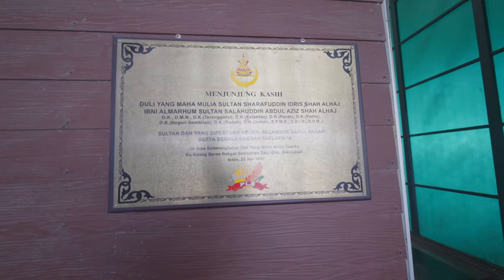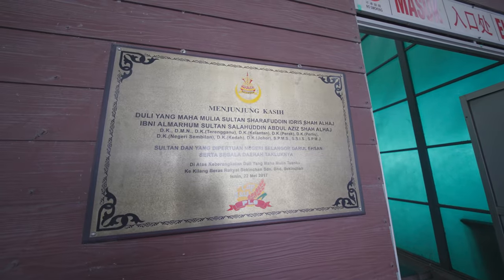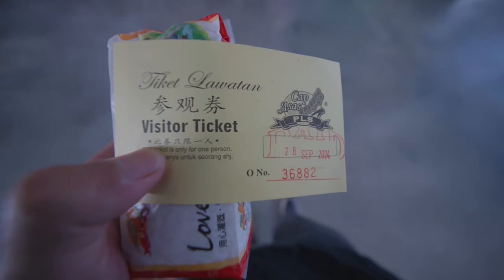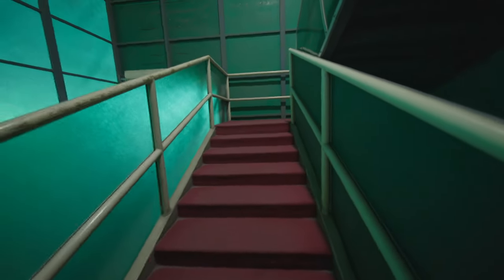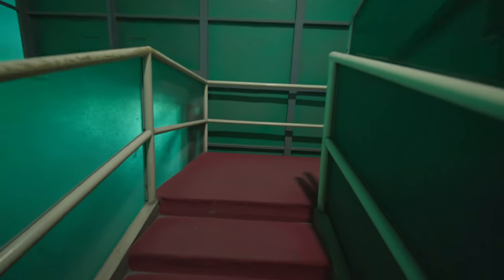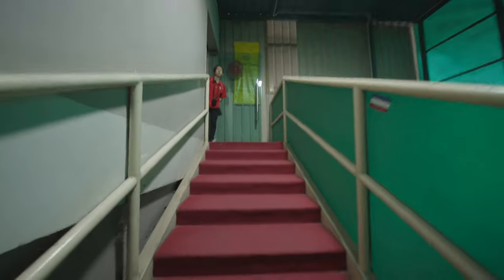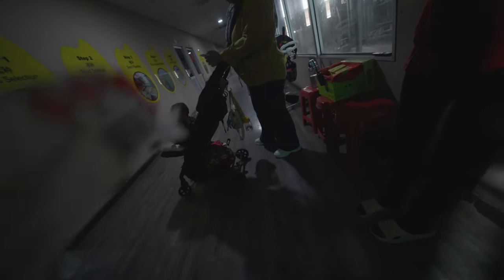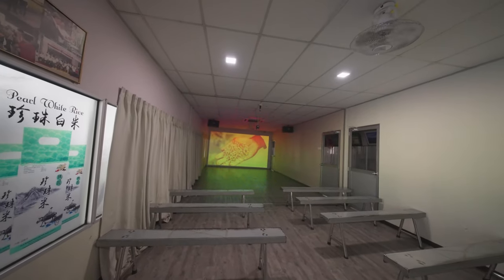The Selangor King came to visit here in 2017. Very cool. So this is the entrance. Oh, it's like going to something fancy, you know, with the red carpet stairs and everything. This is the briefing room where they will brief the visitors.